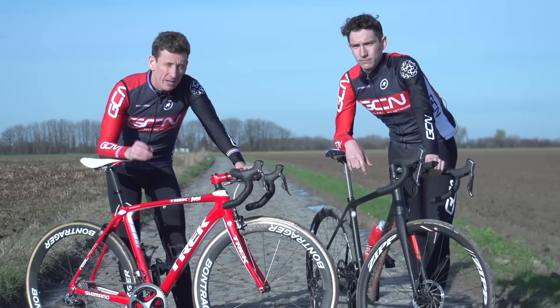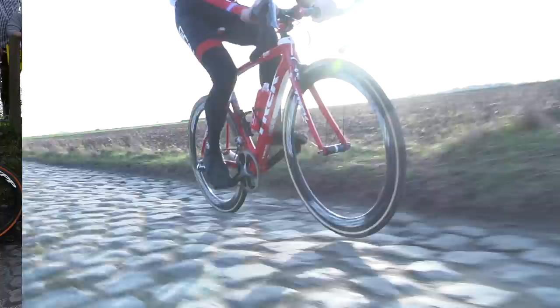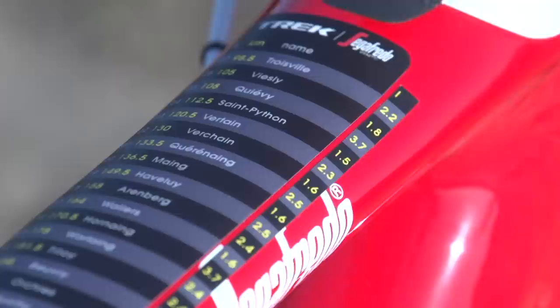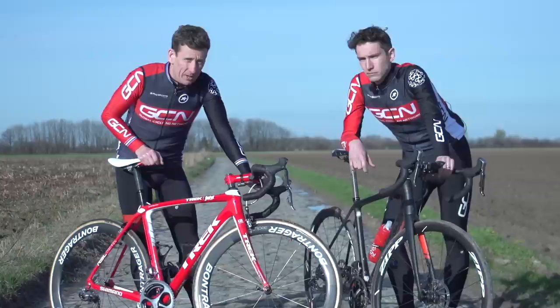Now, we're lucky enough to have with us today this Trek Domane belonging to Jaroslav Popovych of Trek-Segafredo. It's the bike that he rode in last year's Paris-Roubaix, and as you can see, it's completely race ready with FMB Paris-Roubaix 27mm tyres and even the Paris-Roubaix parcours on the top tube. Now, we also have with us our very own Orbea Avant off the peg, a bike that's perfect for the pavé and is going to be ridden by Kofidis in this year's Paris-Roubaix.